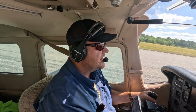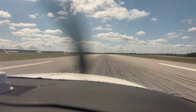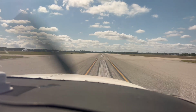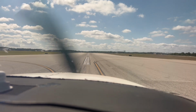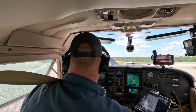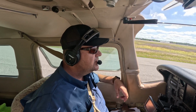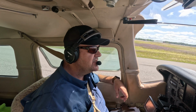Didn't even feel the wheels touch, did you? Slowing to a stop. Mobile Tower, 4 November's going to Signature. Number 4 November, roger, right turn at Alpha 3, left on Alpha and contact ground point 9. Right on Alpha 3, left on Alpha, ground point 9 for 604 November. Hope y'all enjoyed that segment of the flight. We're going to get some fuel, make a pit stop, and then we'll jump back in the airplane for that last leg to Shreveport Downtown. We'll see you in a bit.